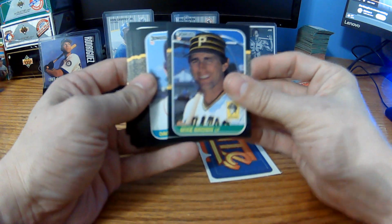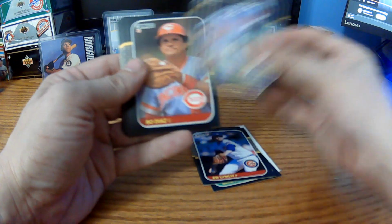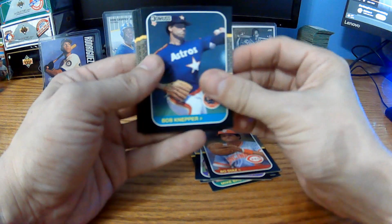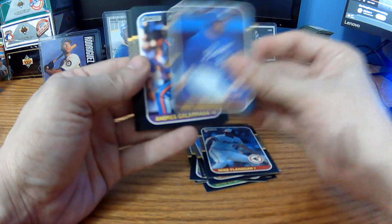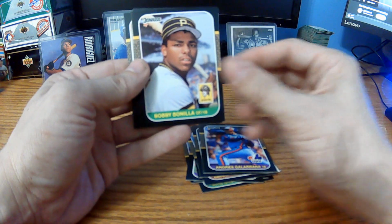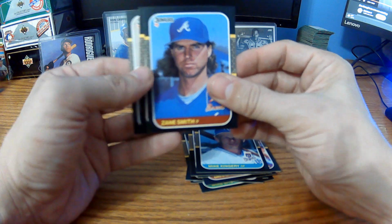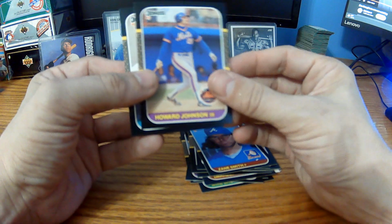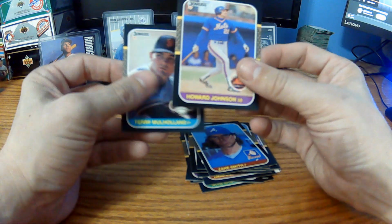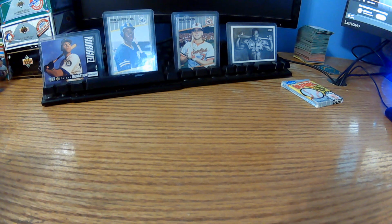All right, but here we go with Mike Brown, Dave Sax, Ed Lynch, Andy McGaffigan, Bo Diaz, Bob Knepper, Darrell Porter, Mike Flanagan, Ken Oberkfell, Andres Galarraga. There's a Bonilla second year. Mike Kingery, Zane Smith, and I don't think I've ever seen Zane Smith look happy in a card. Howard Johnson, one of my all-time favorite players, and Terry Mulholland. So none of the big names, but some fun, notable names there.